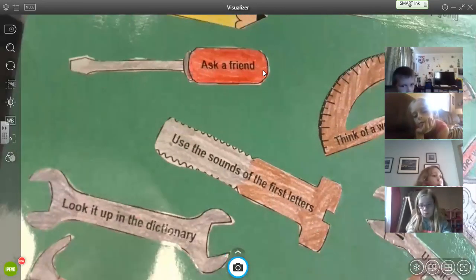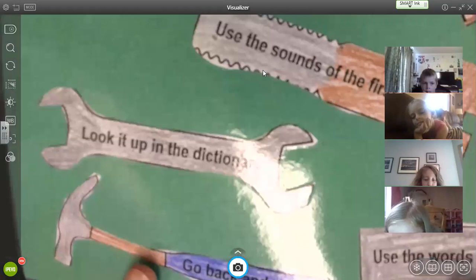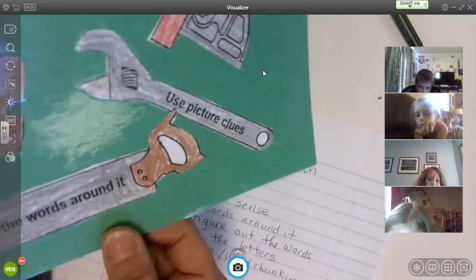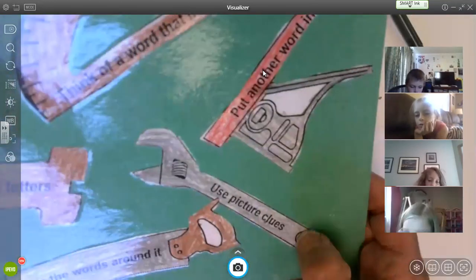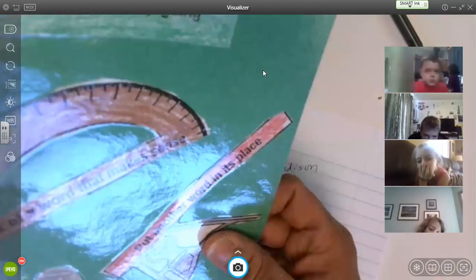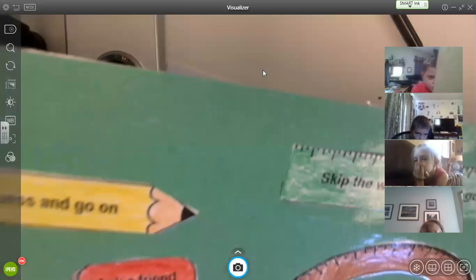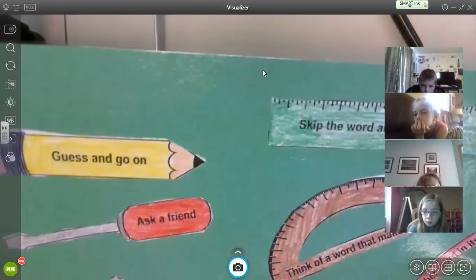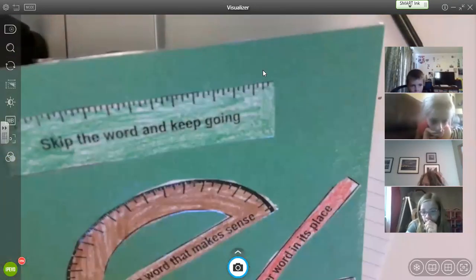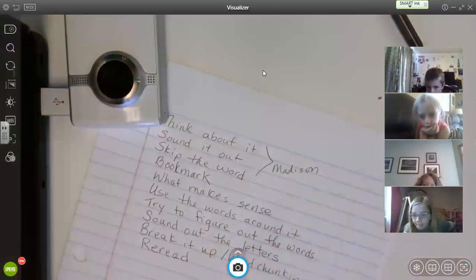Here's another tool. Go back and reread. You can notice these are actually like tools. Here's one, use the words around it. We talked about that. If your book has pictures, you can use your picture clues. We don't always have picture books in third grade, but sometimes put another word in its place, especially with names. Sometimes you come across a name that is so hard to pronounce that you could just say, okay, we're going to call him Bob. Something easy. Skip the word and keep going. You guys mentioned that. Here's another tool. Think of a word that makes sense. You mentioned that. So lots of different ideas.